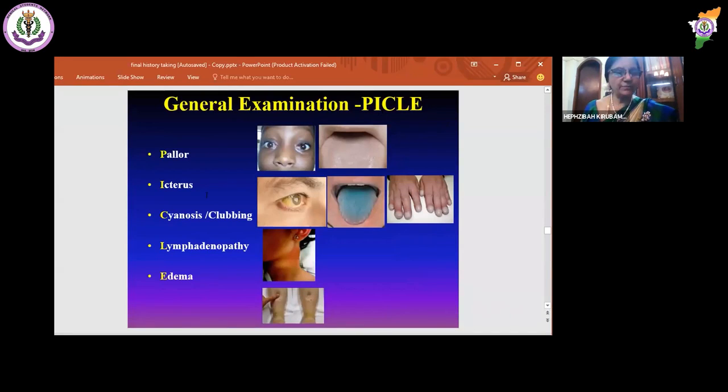Okay. So: pallor, icterus, cyanosis, clubbing, lymphadenopathy. Sometimes we may get a gastric carcinoma patient becoming pregnant. In that case, sometimes lymph nodes will be palpable. Or a tuberculosis patient. The other day, the doctor was discussing a tuberculosis pneumothorax patient; postnatally, she died. So get into the habit of seeing all the things from head to foot. That is the dictum. Don't skip anything. You will miss out something.